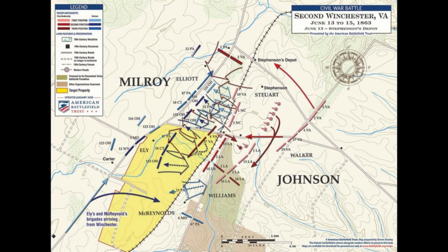The main strike maneuver to Winchester was Early's division, Johnson's division, and the 16th Virginia Cavalry Battalion of Jenkins' brigade. They were going to move northwest to Winchester, Virginia. Look at that. And the objective was to attack the fortifications in Winchester and Milroy's force of 6,000 to 8,000 men. Ooh, they're looking for a battle.